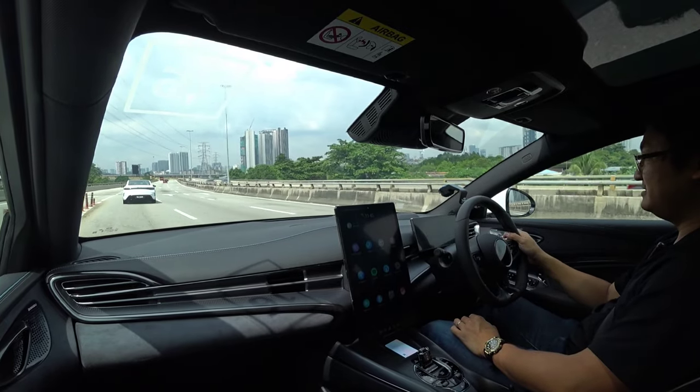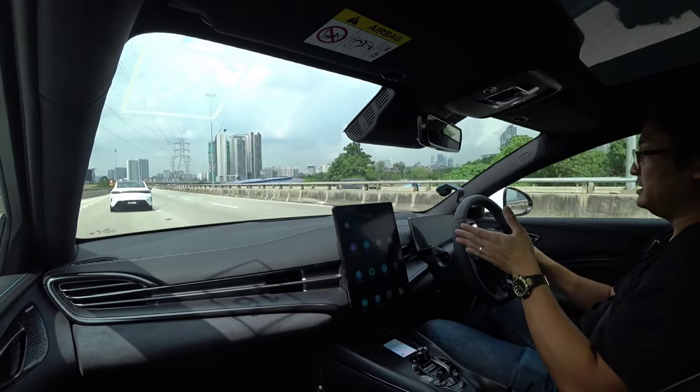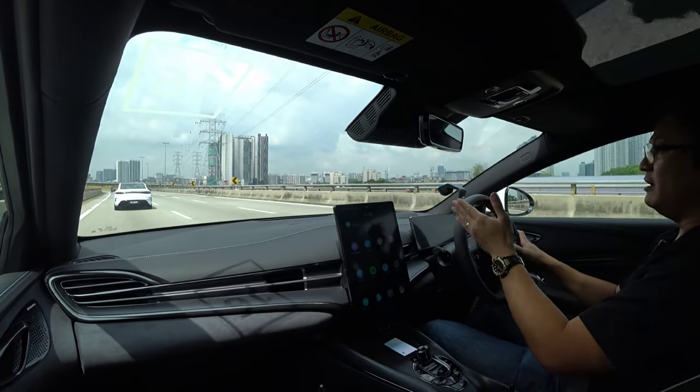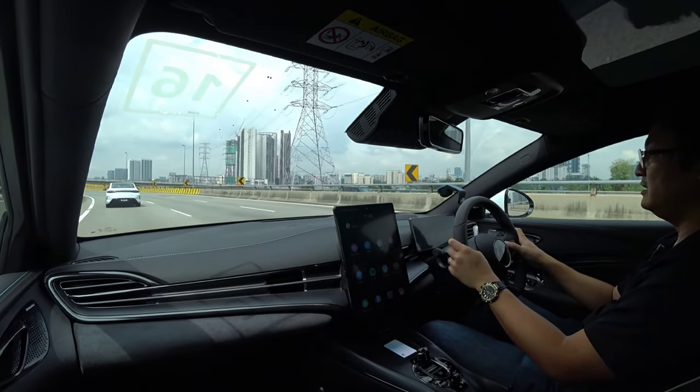It's going third, third. But I don't blame the car. I blame Malaysia because you're not supposed to set a 60 km/h speed limit on a highway, on a freeway. You're not supposed to do that. Okay?